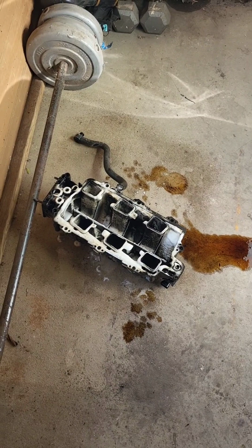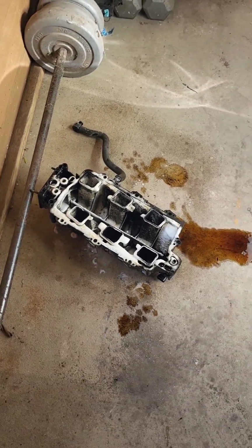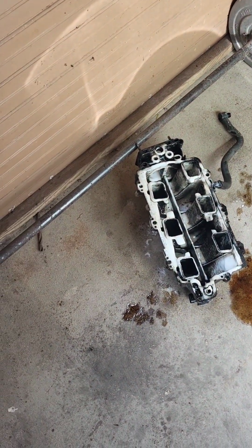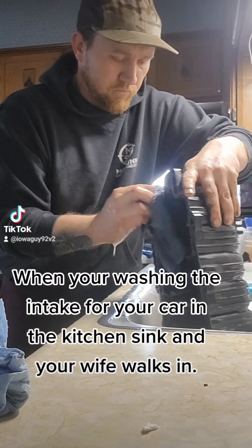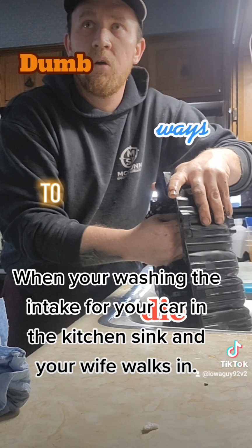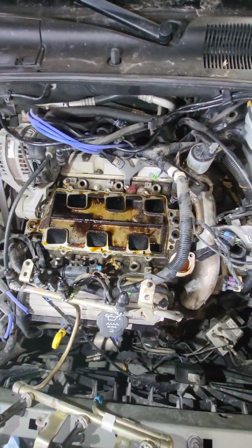Alright, I got the intake degreasing. We'll get some scorching hot water out of the house, scrub it all down, get it all cleaned off. I washed it all down with carb cleaner and brake cleaner first. Got most of the nasty off, now we're degreasing it. Time to clean up that nasty mess.